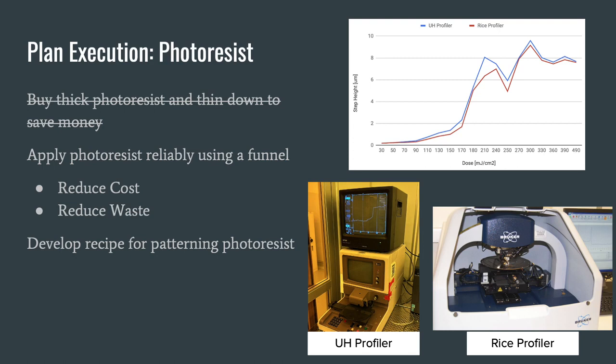The critical dose is near 210 millijoules per centimeter squared, but I decided to expose at 400 for a number of reasons that are specific to this project. One big reason is to avoid unnecessary optimizations to save time and cost.